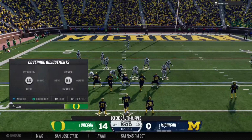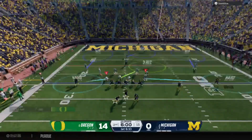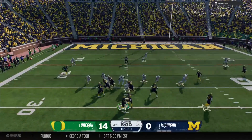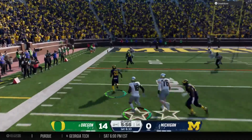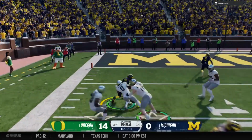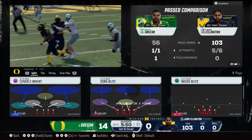Back at it to start the quarter. Offense getting set to run a first down play. And the back now goes in motion. On 1st and 10 here, looking to throw the ball. Running back grabs it on the screen. Solid gain there. Sets up a 1st and goal at the 7.